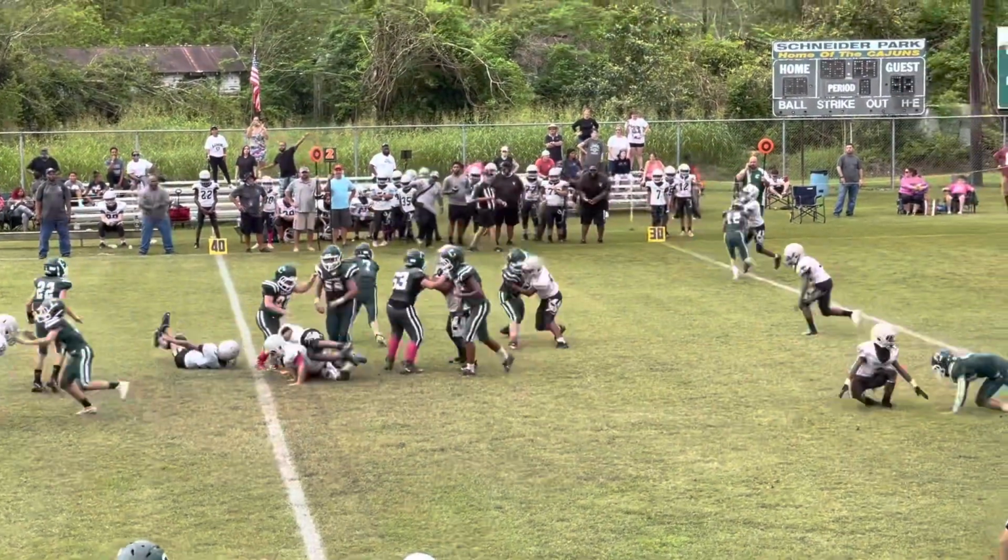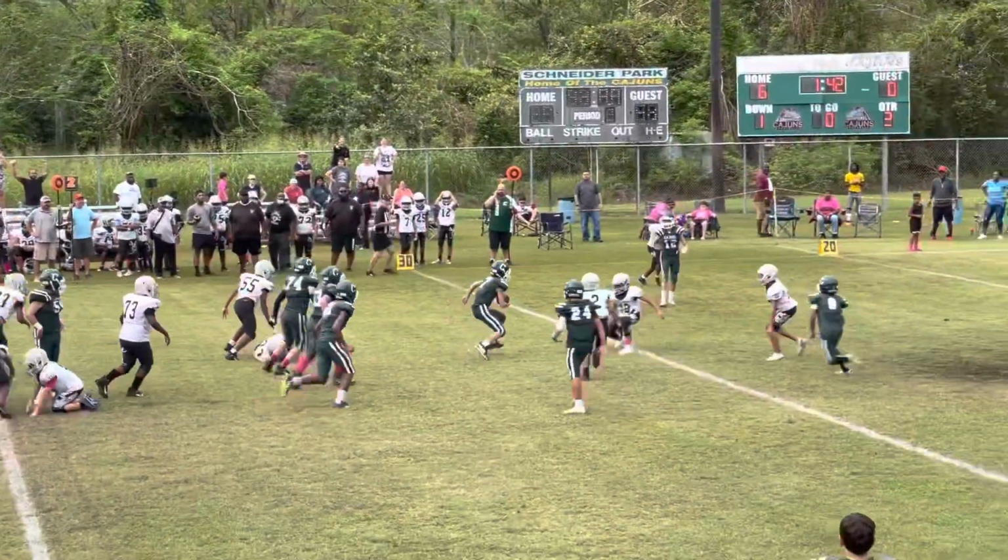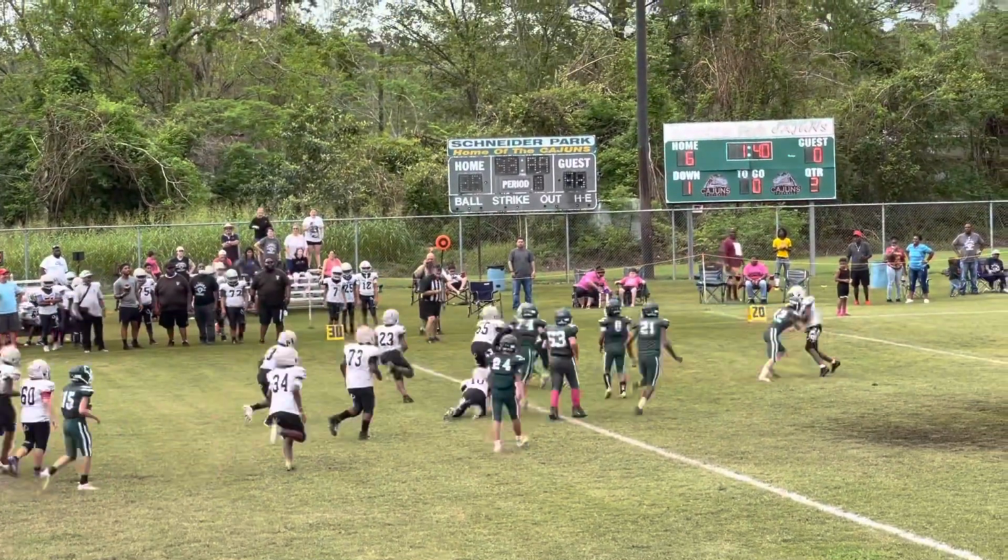Hand off number 7 up the middle. Shakes off the stop. He's dicing. He's slicing. He makes a tackle. He's spinning.